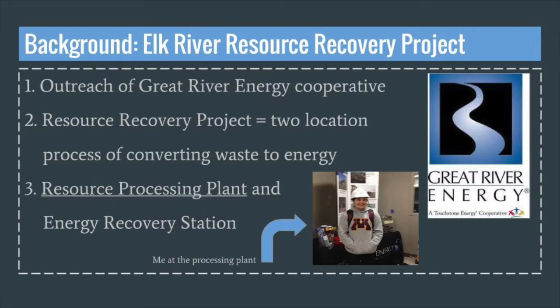As I stated before, the main objective of the Elk River Resource Recovery Project is to generate usable electricity from discarded waste products. The entire waste-to-energy process, which occurs 24 hours year-round, is a combination of complicated procedures that requires the use of 2 separate facilities, the resource processing plant and the energy recovery station. For this assignment, I had the opportunity to tour the resource processing facility and learn more about where and how the recovery process works. In this slide, you can see a picture of me with a hard helmet on at the processing plant. This photo was taken right before we entered into the waste warehouse area.